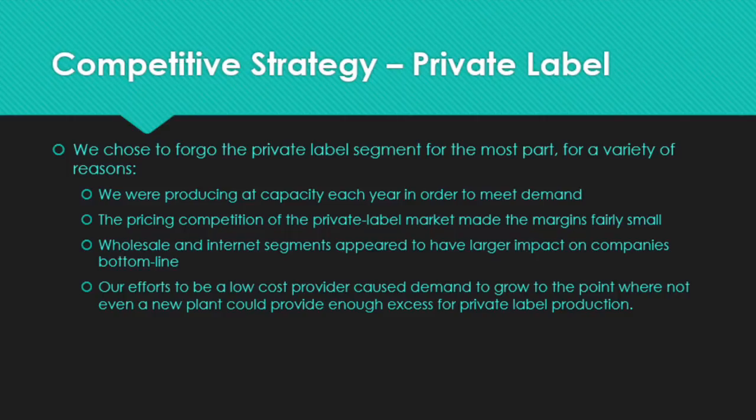In terms of competitive strategy for private label, we chose to forego the private label segment for the most part for a variety of reasons. The primary reason was we were producing at capacity each year in order to meet the increasing demand for our product. Along with this, the pricing competition in the private label market made margins fairly small, so we did not believe it was worth it in comparison to wholesale and internet segments, which appeared to have a larger impact on our company's bottom line.